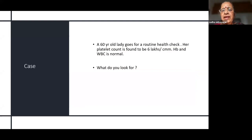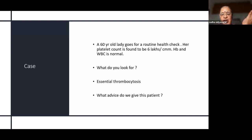A 60-year-old lady goes for a routine health checkup. Platelet count is 6 lakhs. Okay, hemoglobin and WBC are normal. This is what we were talking about. This is your ET, right? Not the ET of Spielberg. This is your essential thrombocytosis. Now, what advice would you give this patient? What would you ask this patient to do?